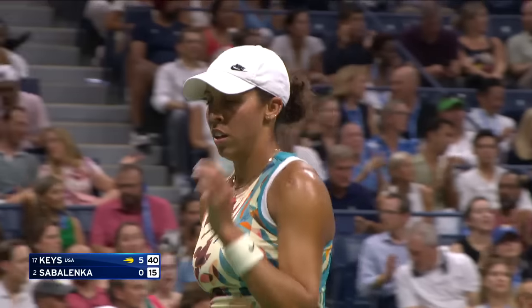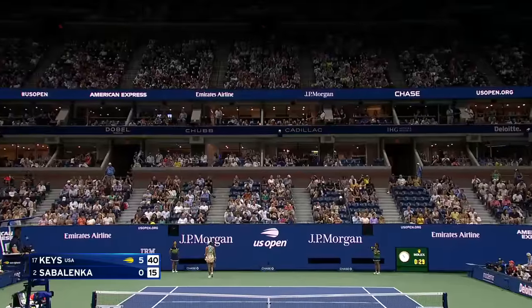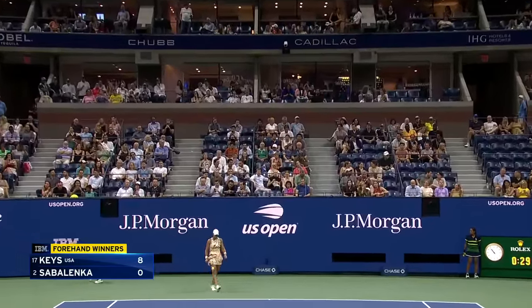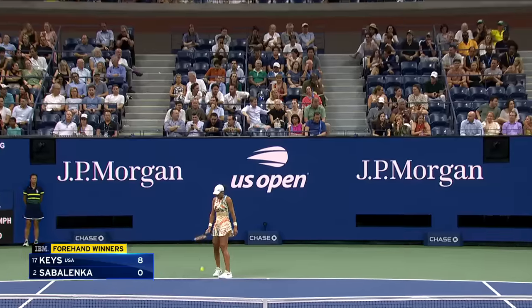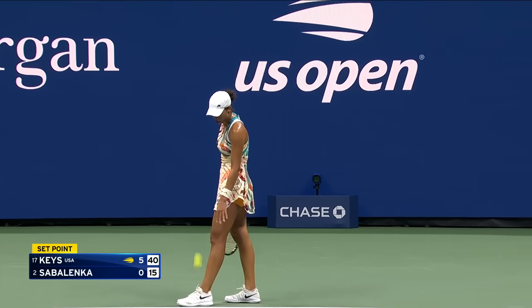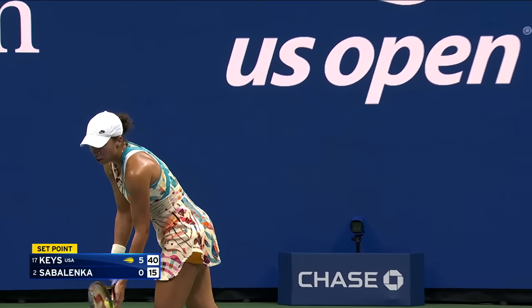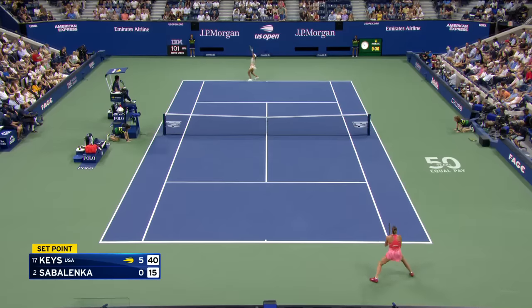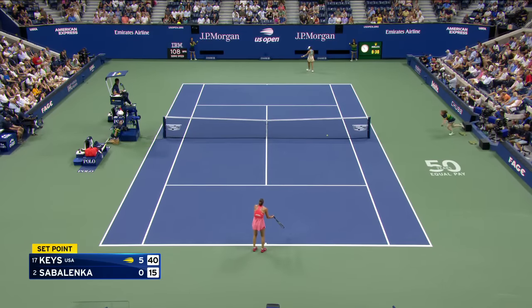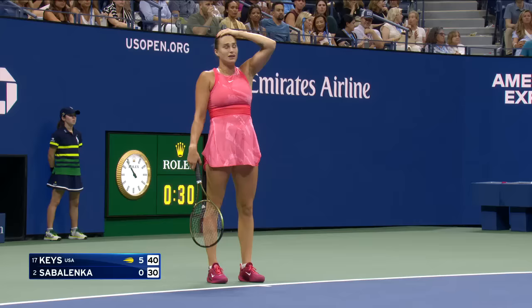Good first serve, and then using her forehand. And we see it here, 8 forehand winners to 0 on Sabalenka's side. Madison Keys just determining everything that has to do with baseline rallies right now.